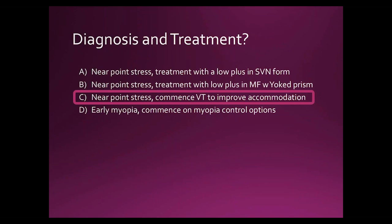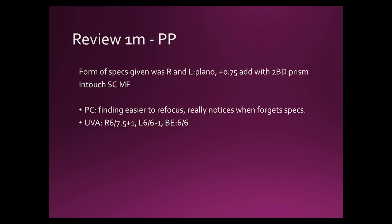So I put them into a multifocal with some Yoked prism, and they actually responded pretty well to that. They were finding it easy to refocus. The patient really noticed when they didn't have their glasses, they noticed the difference. And their unaided acuity was actually a little better.